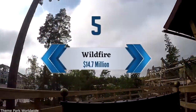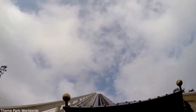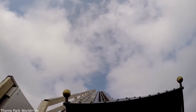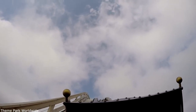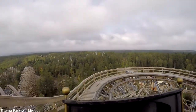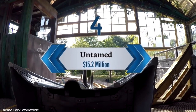Number 5, Wildfire at Kolmården, costing $14.7 million. Wildfire is probably one of the least known RMCs out there, even though it honestly is one of the oldest ones. Wildfire doesn't get a lot of rave reviews among enthusiasts, mainly because enthusiasts don't have a reason to go to this park. Not a lot of people have ridden this ride, and as a result, it doesn't get a lot of hype. However, it did cost more than all the other RMCs that we saw on this list, at $14.7 million. It's not super tall or super fast, but I think the reason behind it is that A, it's a ground up, so it's going to cost more money to build all those supports, and B, the overseas transportation of the materials is very costly. I think both of these added up to cost about $14.7 million, and would cost more if the ride was larger.